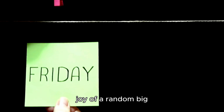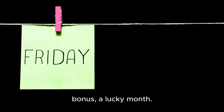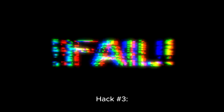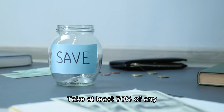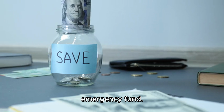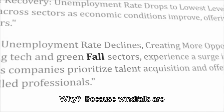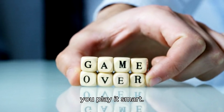Freelancers know the joy of a random big payday, a client pays early, a surprise bonus, a lucky month. Hack number 3. Windfalls are sacred. Save them. Take at least 50% of any unexpected income and send it straight to your emergency fund. Why? Because windfalls are rare, and when emergencies come, they don't care about your slow season. One good month can cover 3 bad ones if you play it smart.